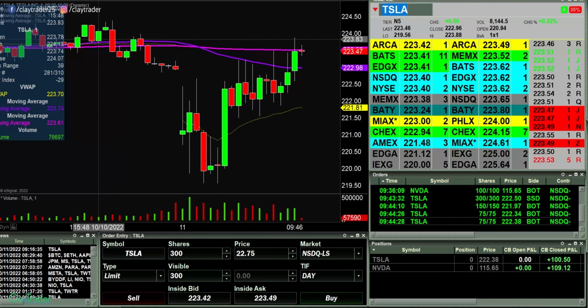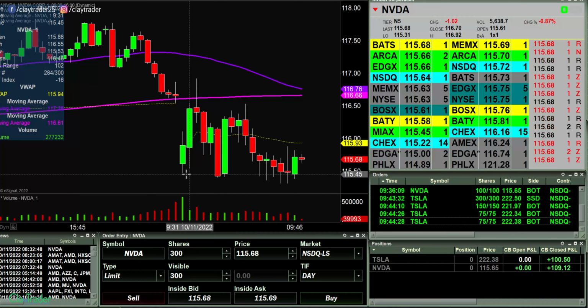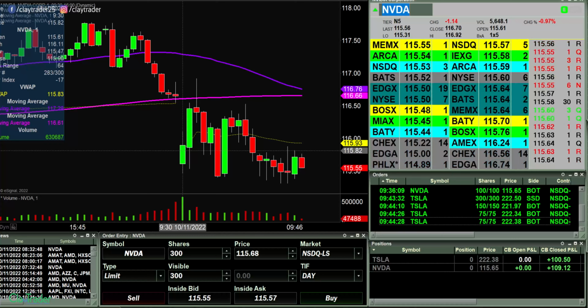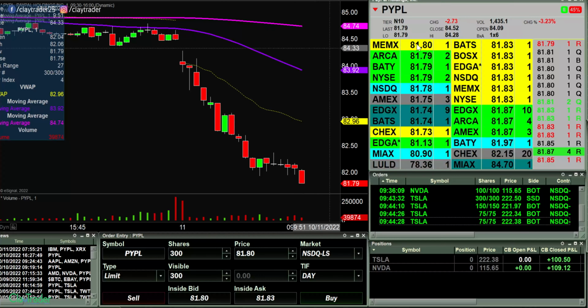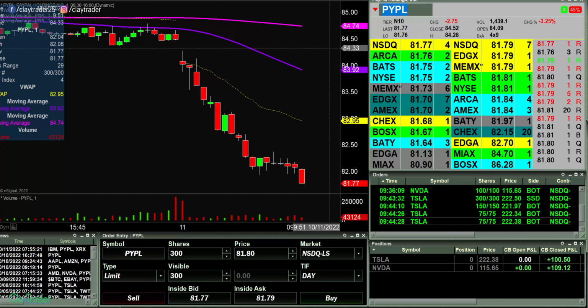Nvidia not doing a whole lot since that first trade, just hovering right down here around that 150. Yeah, getting a little choppy now. What's PayPal up to? Oh, wow, just basically straight down there, so no trade at this point. Okay, I'll go ahead and pause there.